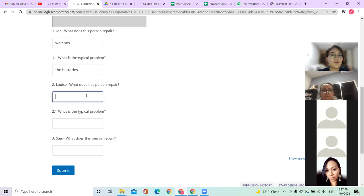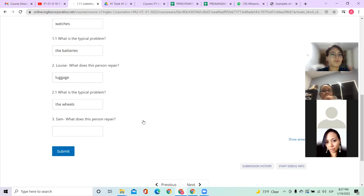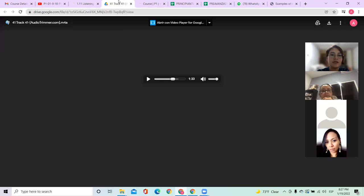All right, so what does this person repair? Luggage. What? Luggage. That's right. Luggage or suitcases, right? What you carry with you when you go on a flight or a trip. And what's the typical problem that happens with the luggage or the suitcases? The wheels. They throw them around and they get broken and they need repairing. Let's review number three.